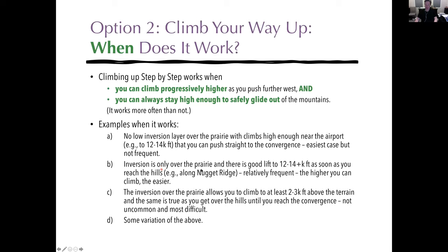If the inversion is only over the prairie, this is more frequent. So there's an inversion over the prairie, no lift over the prairie, but as soon as you get to the hills, so you get to Nugget Ridge behind the tow plane, and you already notice good lift, and you release from tow at 10,000, let's say, and you're climbing up to 12,000, 14,000, you already know this is going to work. And so you climb to 14,000, and then with that altitude, you push further west, you take the next climb, and you climb even higher.